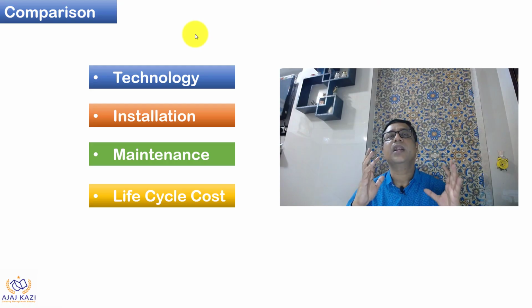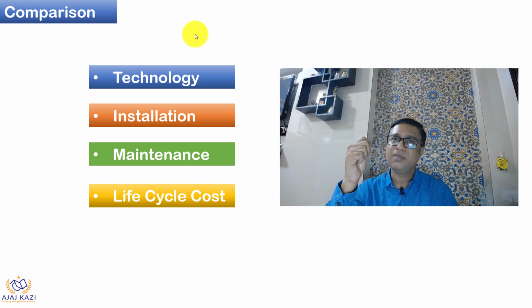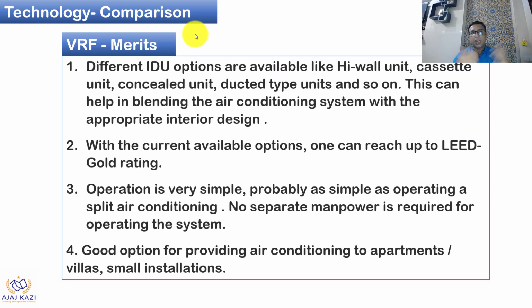Now we are going to look at the comparison, chiller versus VRF, in 4 segments. One is technology, second is installation, third is maintenance, and then the important aspect of money, the life cycle cost. So let us look at the first, technology comparison, and we are going to look at merits and demerits.